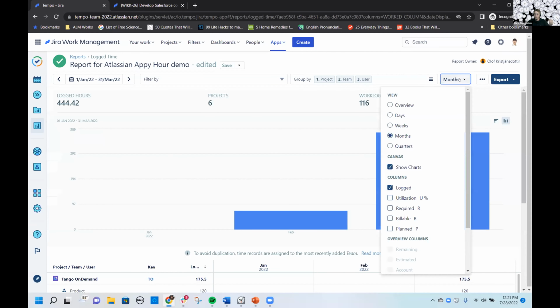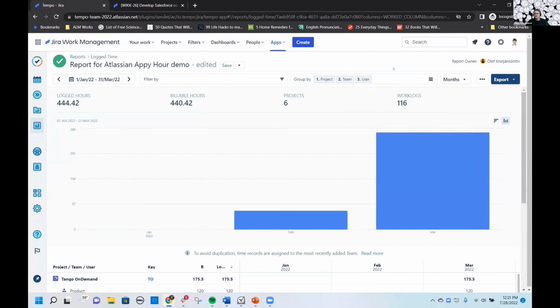And then another really valuable feature is being able to show billable hours. So right now you have 444 logged hours, but only 440 of them were billable. And this helps when you're invoicing your customers. And so now you have these great reports, and what do you do with them? I mean, you can't always just have your laptop to show in front of an executive. Well, here you have many exporting options.